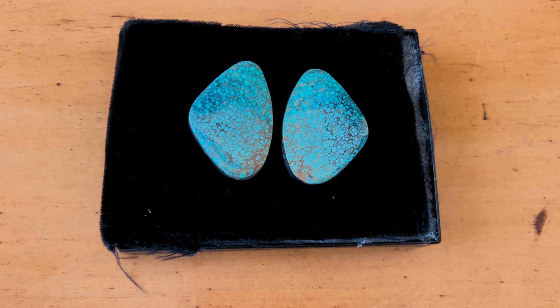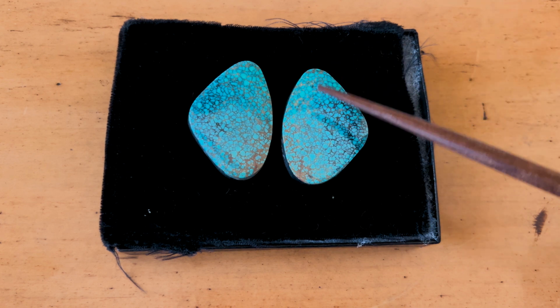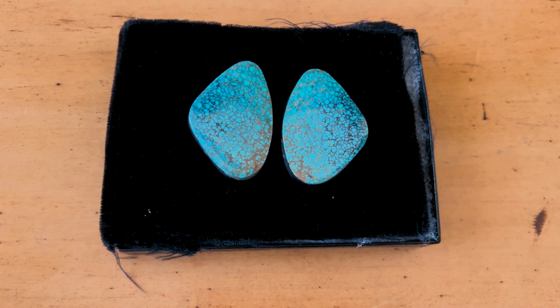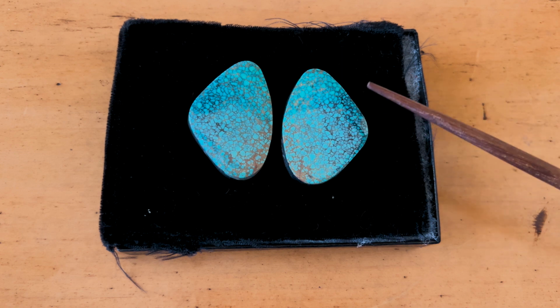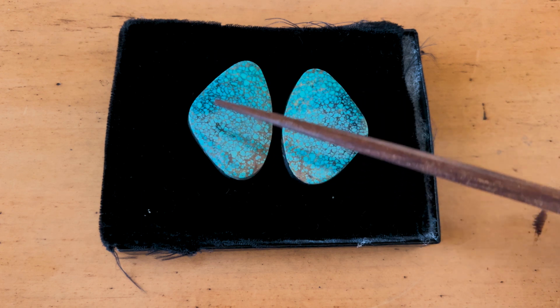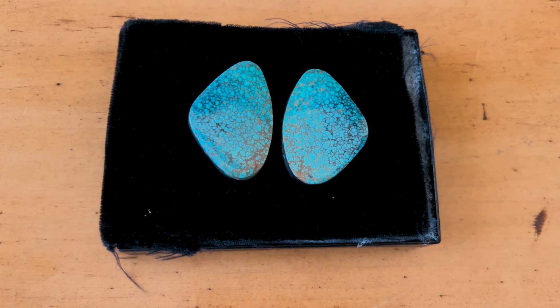And these are really exceptional because we see here along the center run here and here, we see a very similar look to what we saw in the previous tray. That very tight, small turquoise formation in this light brown matrix. But then, as we noticed in the first tray, Indian Mountain does come in a dark web. And these are exceptional because on the outside, on this side of the nugget, as it was cut from that same nugget, you'll see the darker web showing through.